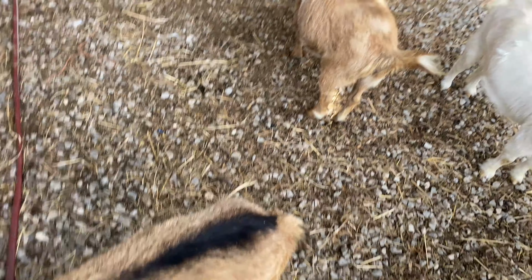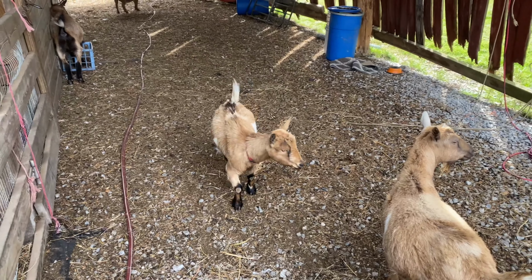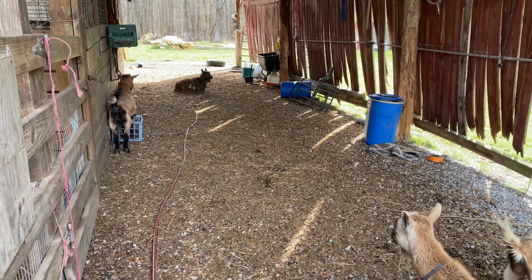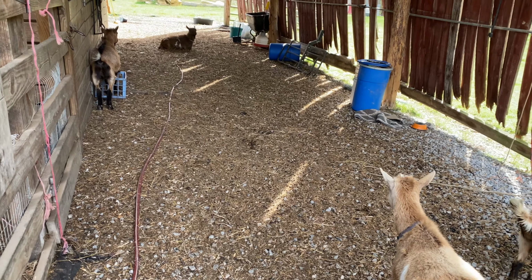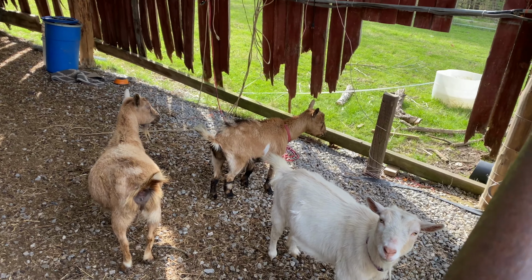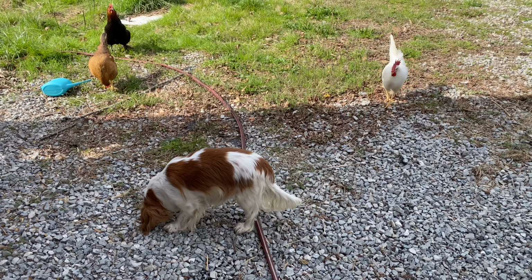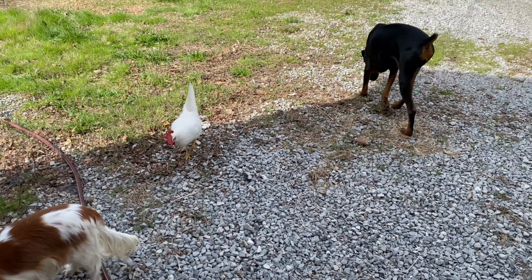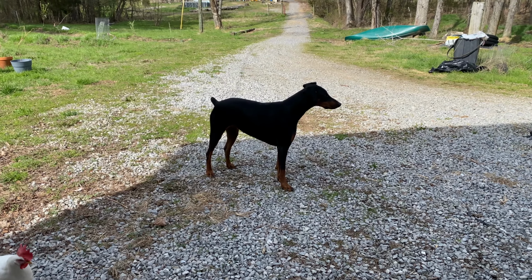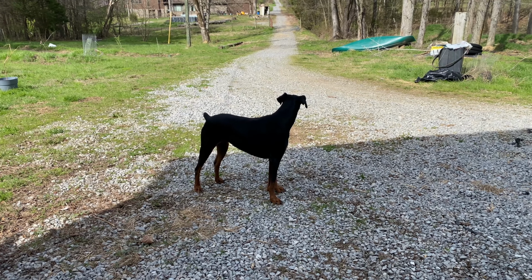Kenzie, Bella, Sydney, Nutmeg, Bilberry, and Trouble down there at the far end. These guys over here. Of course, Bones. Where's the Bonesy Bones? Who's that? Who's that, Bones?